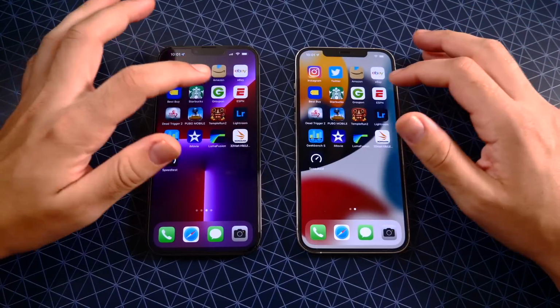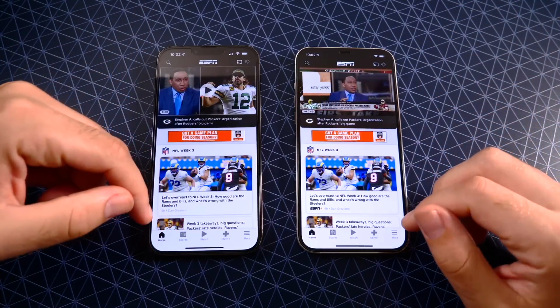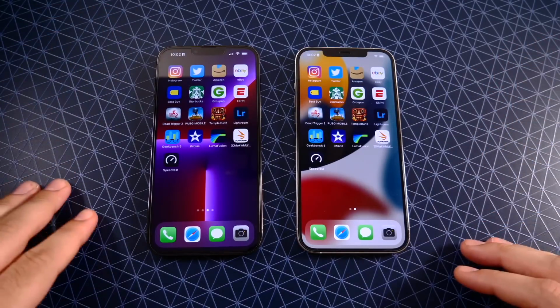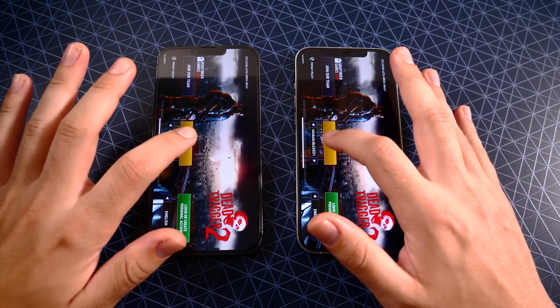And once you get used to that 120 hertz, it's really hard to go back to the 60 hertz. But if you never used the 120 hertz, you're probably not going to care. So I would recommend not using it if you don't want to be bothered by a 60 hertz. If you don't even plan to upgrade, don't go to the store and play with the 13 Pro Max, because it's going to get you.